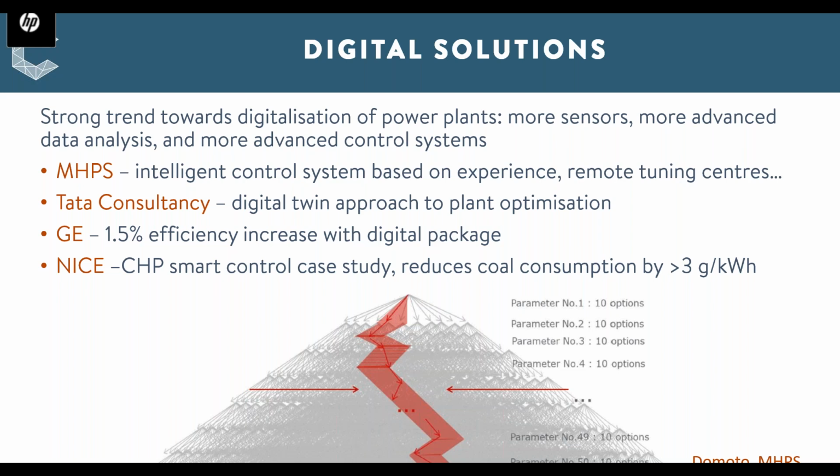Mitsubishi Hitachi Power Systems presented their intelligent control system, which uses the company's extensive operational experience to simplify and automate the vast parameter space involved in optimizing the power plants to minimize emissions and maximize efficiency. A representation of this concept is shown on the slide here. MHPS also presented their future vision of using remote centers around the world to help tune power plants from a distance.